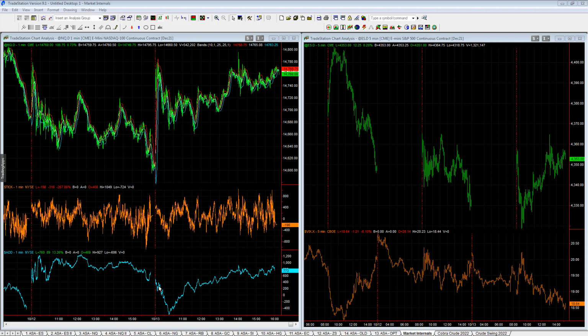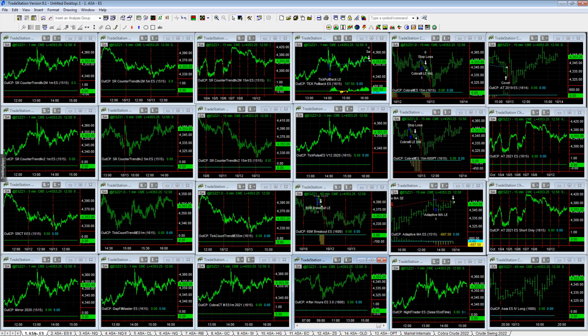You can see, just looking at the charts, it's a very narrow range. Sold off and then rallied back, kind of a V pattern in the S&P. The VIX was down, the ticks were sideways, the advance decline line tried to sell off, and then they brought it back. So I anticipate more selling, but we may get some more bounces before that. Let's go over the strategies.